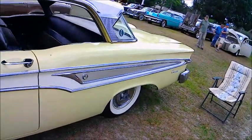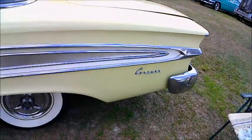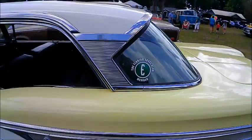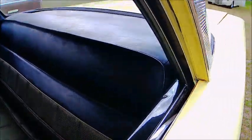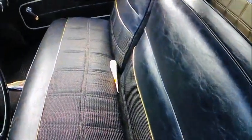Now I think what's fantastic is when we get to the interior, and you'll be amazed at that. Notice the nice trim along the side, plenty of bright work. Now look at this interior. New old stock for the material there on the seats. So this is exactly how it looked when it was brand new. Amazing.